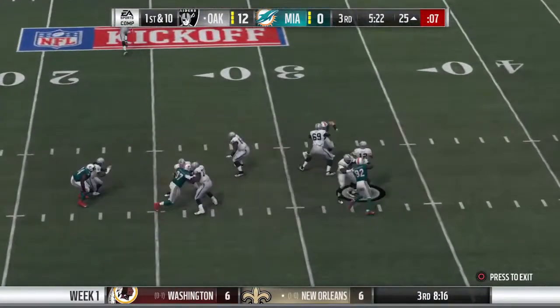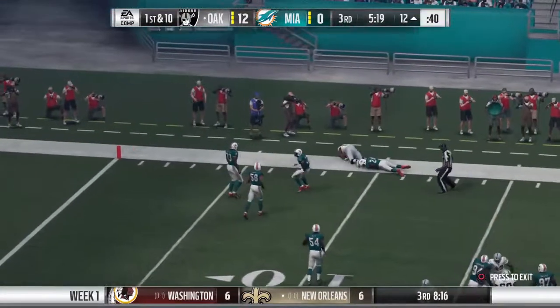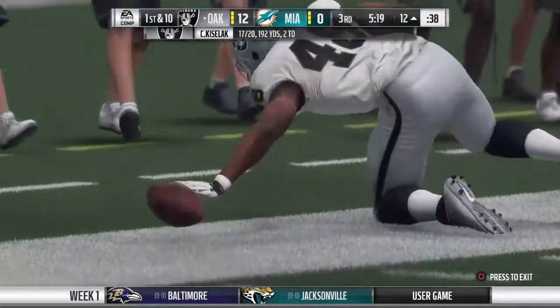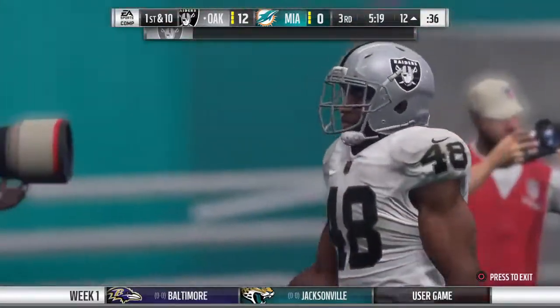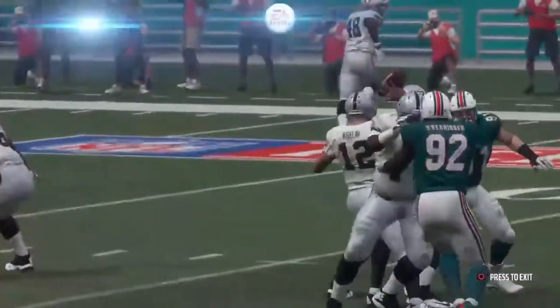They'll look to throw now on first down. And it's a short one here, complete to the tight end. And he is out of bounds, just a yard or 2 shy of the 10. Another nice gain, 13 yards that time, and another first down.